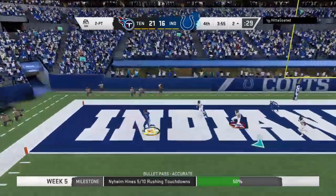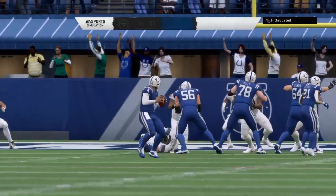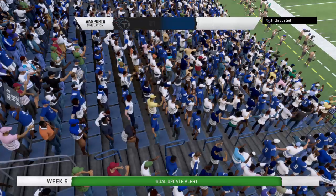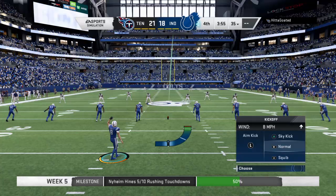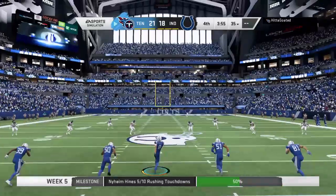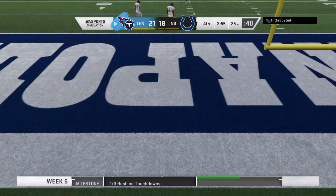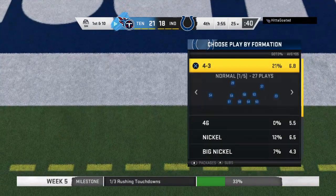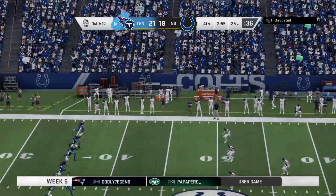Prescott now. And this is caught. They got it. And that could be an important 2 points. It gets him back within a field goal. So just a 3-point game now as they send this one away. And they will not get a chance to return this one as it's through the end zone for a touchback.